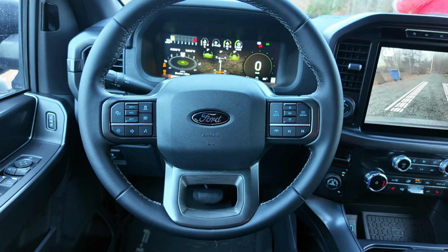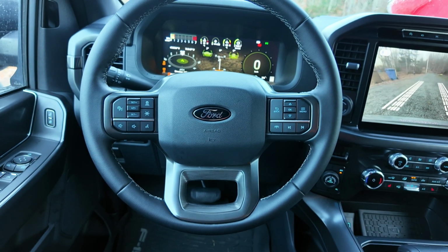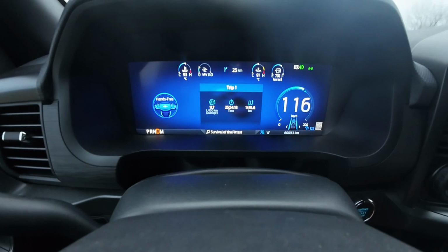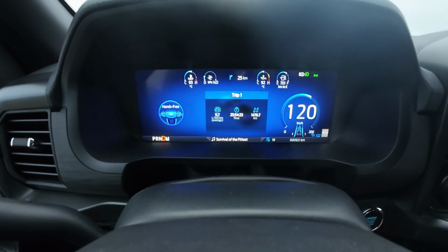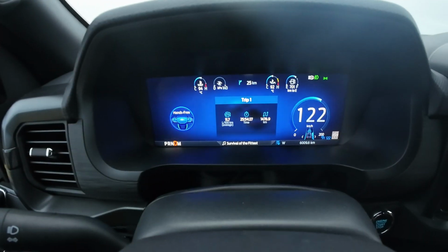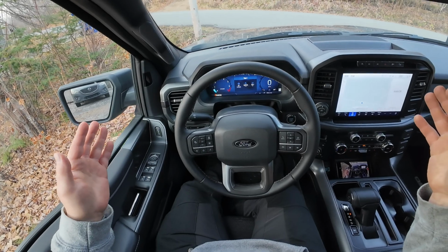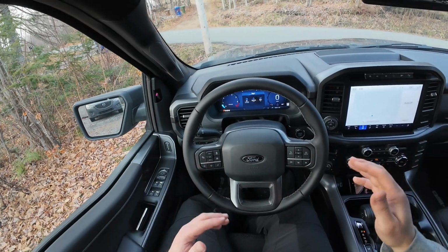This does have Blue Cruise ability. So I definitely like Blue Cruise, and the new Blue Cruise will do automatic lane changes, which is pretty good. I tend to just keep that feature off because I don't want the computer deciding lane changes. I think it's easier for me to decide which lane, but hands-free driving definitely takes the load of traveling long distances off your shoulders quite a bit. It makes you feel a bit more relaxed when you're driving. So I definitely love Blue Cruise.